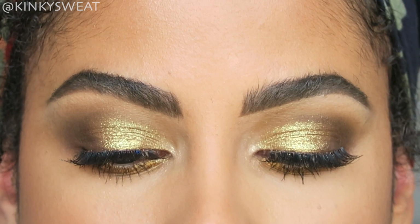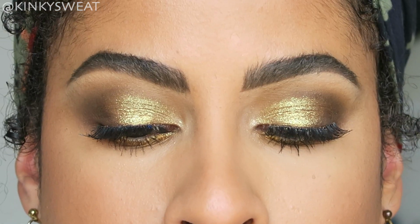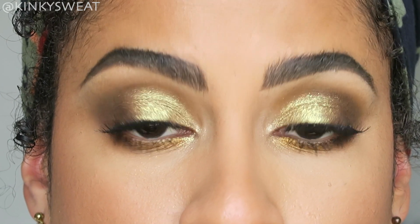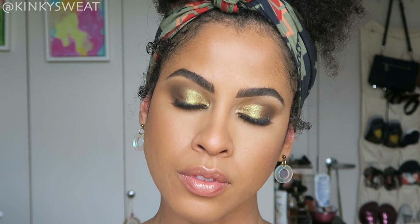Here's the finished look, friends. On the lashes, we have Ardell Wispies in black. And I forgot to mention, on the inner corner, we put the lightest shade in the palette, which is, hold on, Sparks. And a wider shot of the look, friends. Here on the lips, we have Persona Cosmetics lip gloss in the shade Honey. What else would I have on my lips at this point? I absolutely love this look.